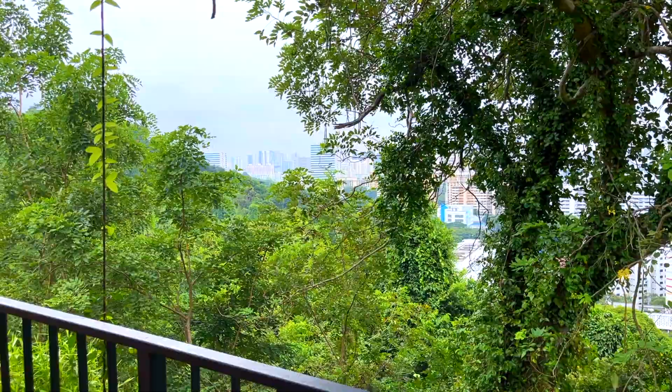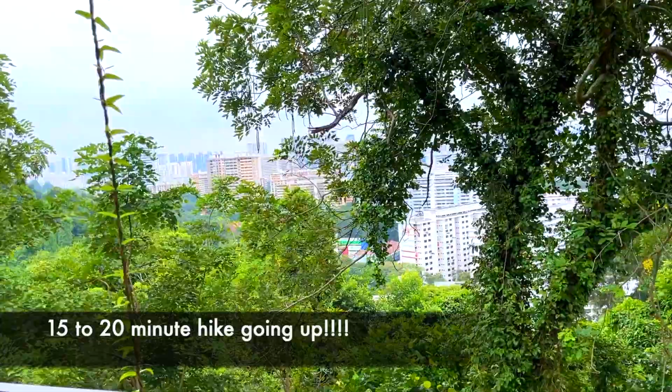So, we climbed up the mountain. It's like a 15 minute hike. This is how far we went. My gosh, we should have just taken a taxi. Oh my gosh, all the way there from the bottom, we climbed it up.